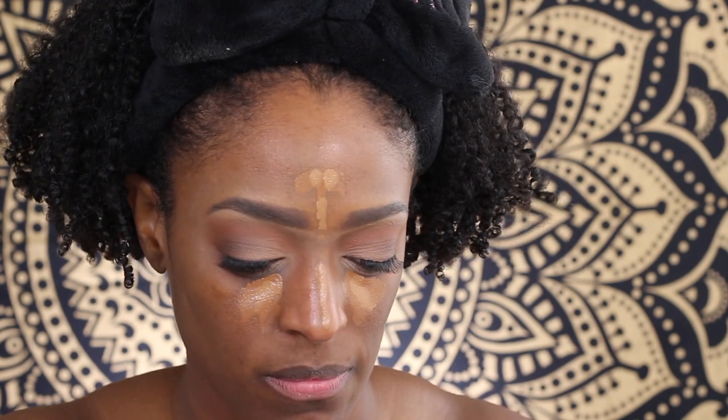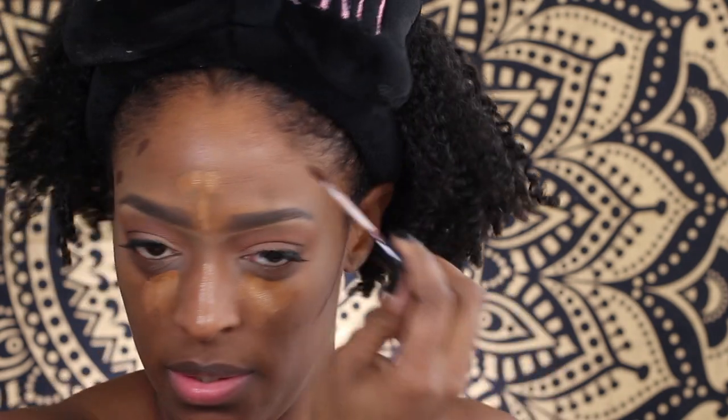This is 8, and then I'm going to go in with 7, which is the shade that I had used to prime my lids. It's a tad bit lighter, and I'm just going to go in with this. And I'm going to go in with the shade Espresso, which is number 9.5. Same NYX HD concealer. And I'm going to use this to contour.